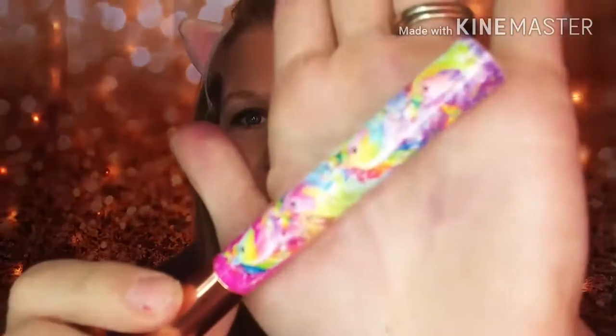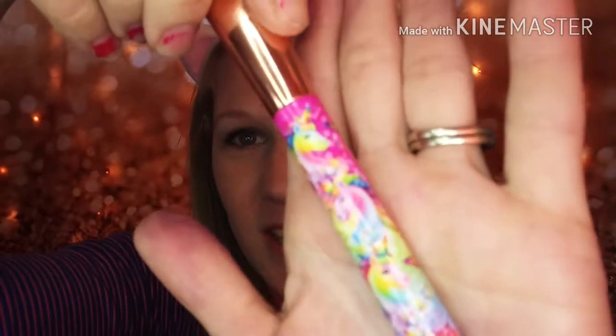And I love this Lisa Frank brush just because, I mean, look, it's Lisa Frank. See? And it's mostly just unicorns. And me being a horse fanatic, unicorns are amazing. And all 3 of my girls are kind of obsessed with unicorns.